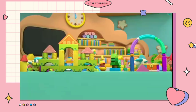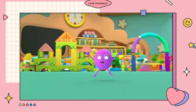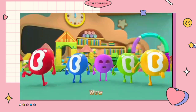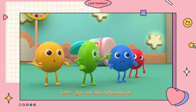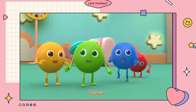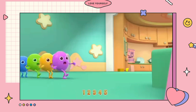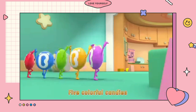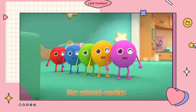It's so beautiful here. Wow, and it looks like so much fun. Let's go on an adventure. Great! 1, 2, 3, 4, 5, 5 colorful candies. Yahoo! Let's go.